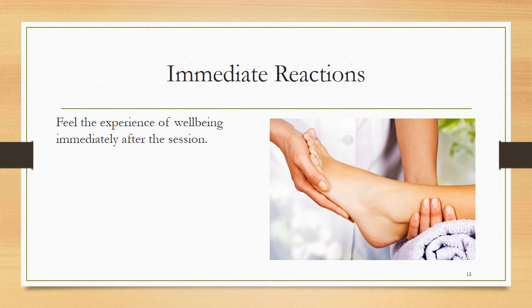Immediate reaction. When a client is undergoing a reflexology session, they will feel the experience of well-being immediately after the session. The client can feel a pleasant warmth and relaxation experience during the session time. If the session is too vigorous, the client might be experiencing pain, which is a different issue. But when the treatment is going smoothly, the client will release his or her tension and soon fall into sleep. Sometimes the client wakes up in a short time and is fully refreshed. These types of reactions are called immediate reactions and are one of the first reflex zone therapy general reactions.